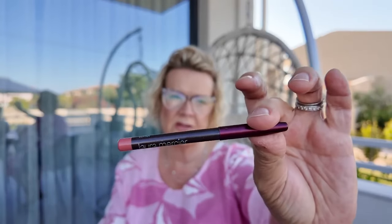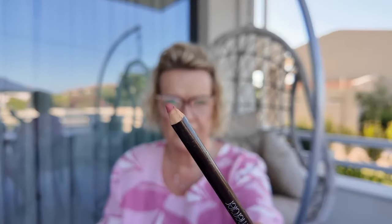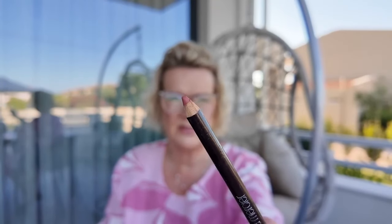I'm just looking, I thought I had another lipstick. I think that must be in my handbag, but never mind, I'll just show you what I've got here. For lips, I have got the Laura Mercier. God, I've had this forever. I've been trying to use this up for about 2 years. It's a lip pencil crayon in the shade Baby Lips. That's what it's called. I don't know if that's focusing. Should be. Oh yeah, that's focusing, isn't it? Which I use for liner.